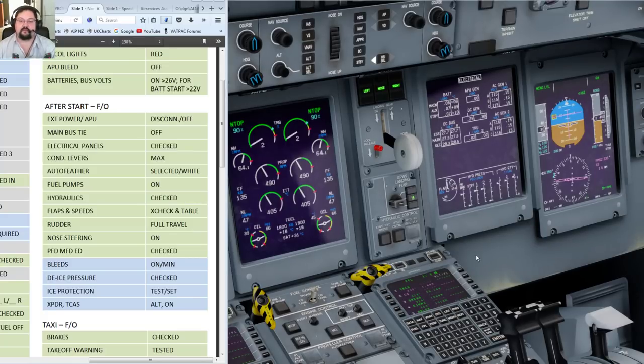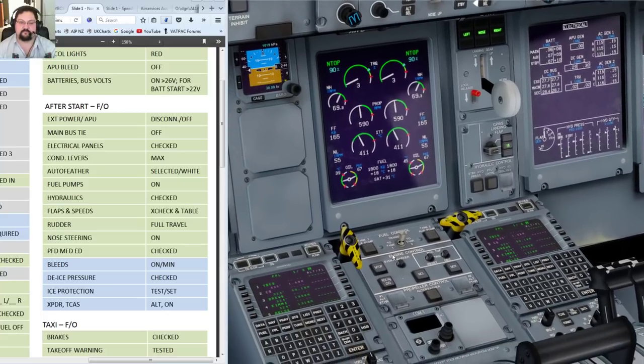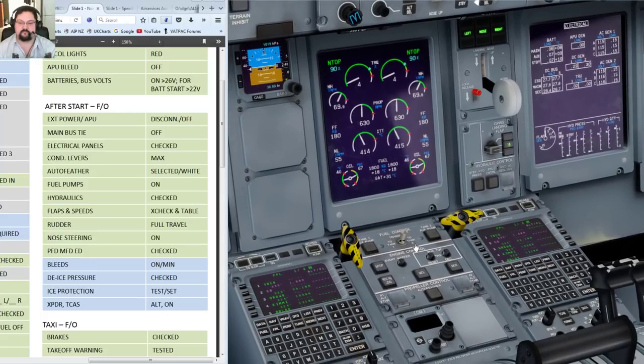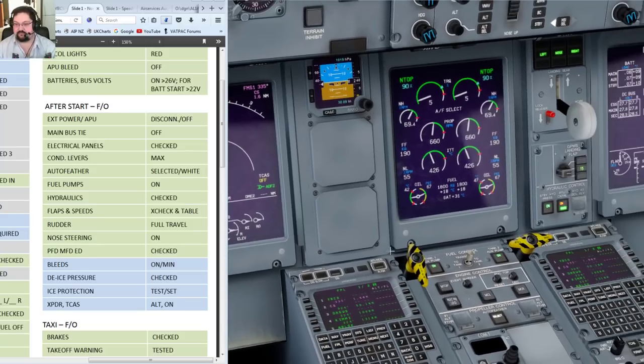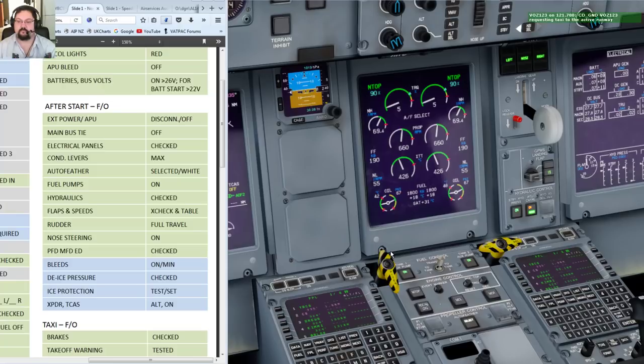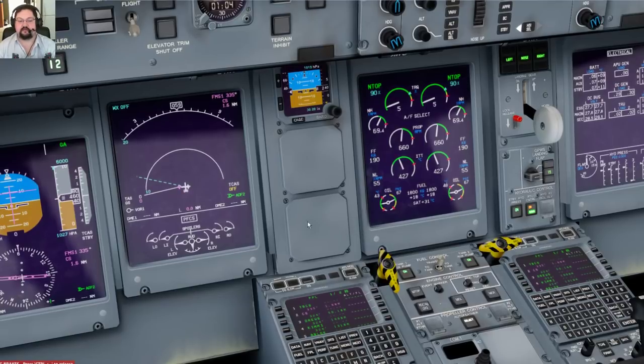RPM is good. Virtual panels checked. RPM stable at 650. Auto feathers selected. Fuel pumps are on. Hydraulics checked. Flaps are set for flap 10. Speeds are set. And we'll check rudder and controls.